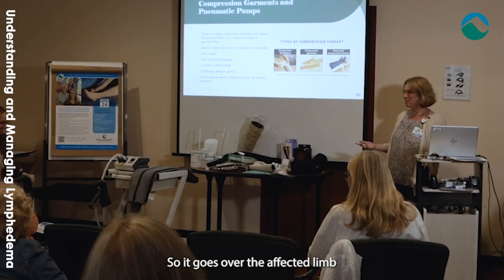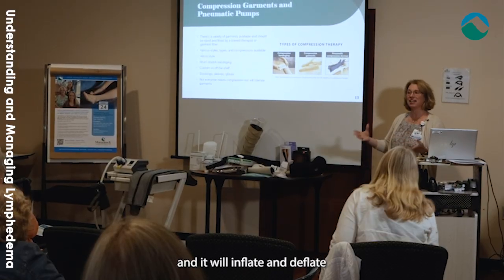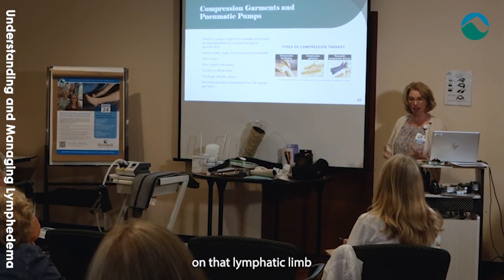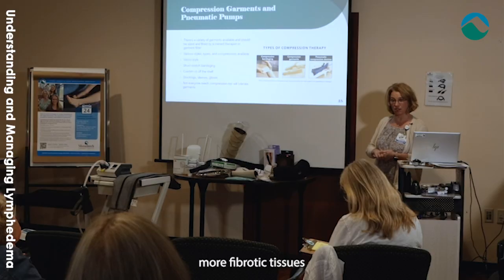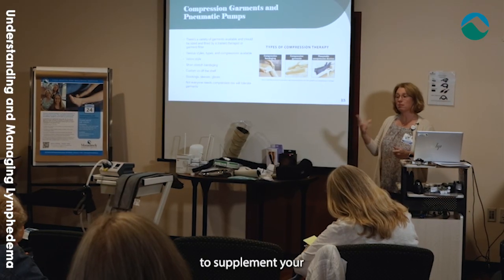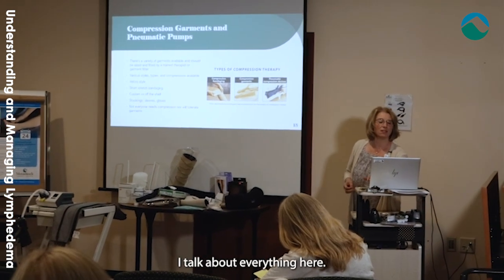So it goes over the affected limb, and then you hit start, and it will inflate and deflate and put pressure on that lymphatic limb to help move the fluid out of there. It also helps to soften more fibrotic tissues. So they can be a really handy thing to supplement your treatment in the clinic.